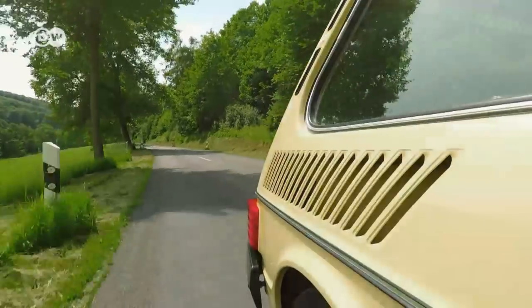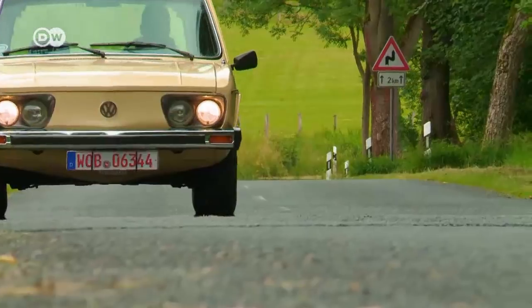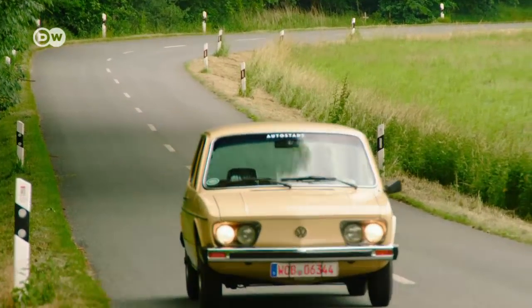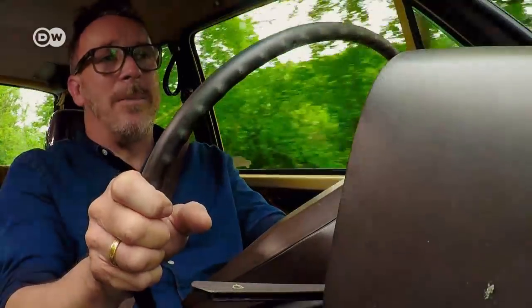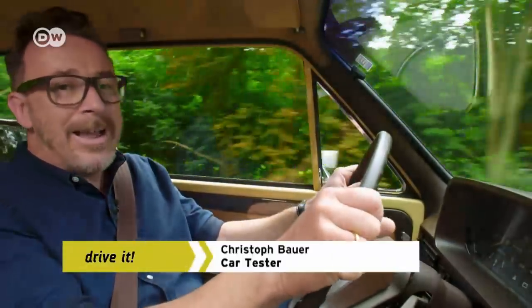In Europe, the VW Brasilia has remained a rarity. Only a few of them can be found in Portugal or on the Canary Islands. In many ways, Christoph thinks the VW Brasilia can be considered the final stage of evolution of the Beetle concept from the 1930s. In that sense, he says, it's a milestone in car history.